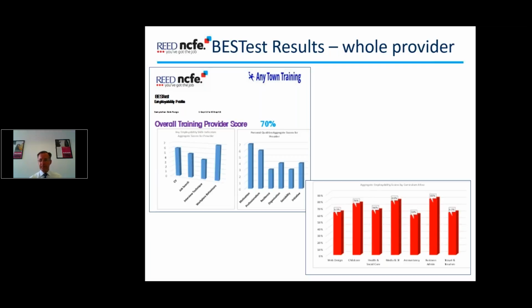So you could do something about that, which would improve the number of starts you have and improve your sustainment and success rates. And then equally for a provider as a whole, you can get a cut by your different frameworks. So you'll see that some are better than others. On this illustration, accountancy and travel and tourism are the areas which are most needy in terms of employability skills provision. So you might think, I'm going to spend more of my time looking at those students than perhaps business admin or media and IT.